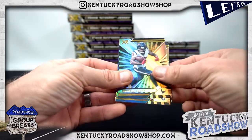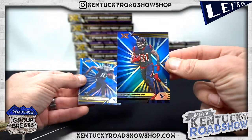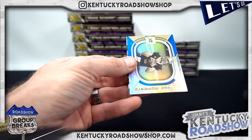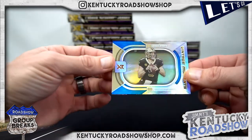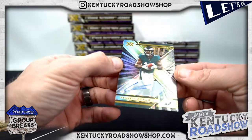Darby, Cooks, Henry, David Johnson to 199. Dez Fitzpatrick to 199. Vintage Moments to 99. Drew Brees. And Kenneth Gainwell.